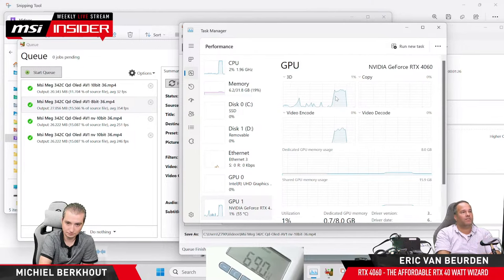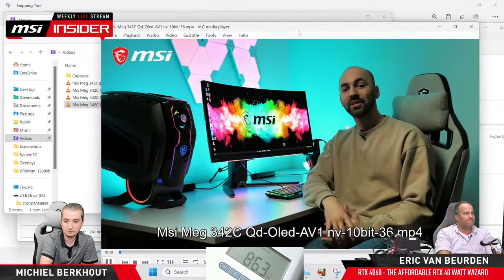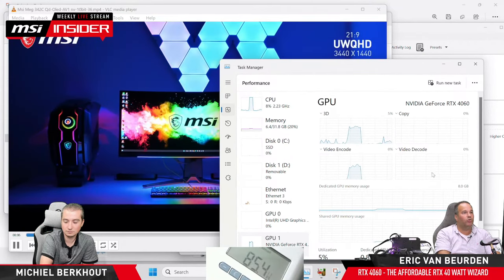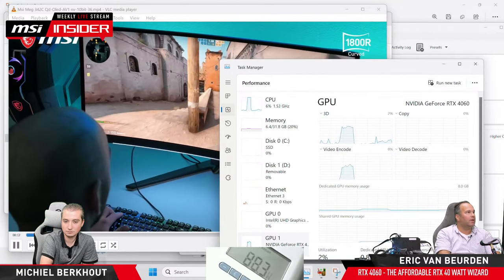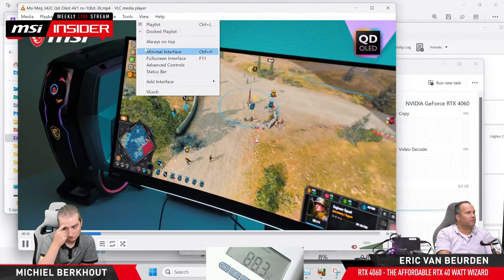But you also see that the 3D engine is getting a little bit of usage. I'm not sure why. And it's also strange that video decoding, if I play one of these clips, isn't showing any usage, but instead it's played on the 3D engine. I'm not sure if that's because I just downloaded a standard VLC, or if this is one of the settings.